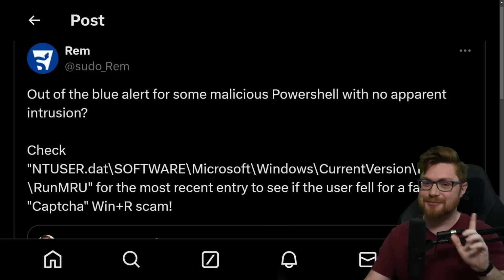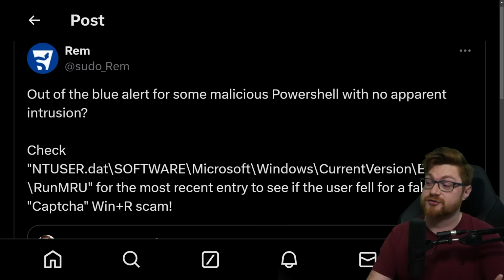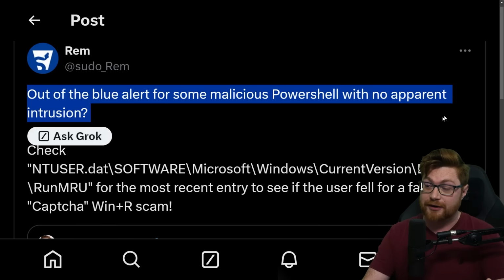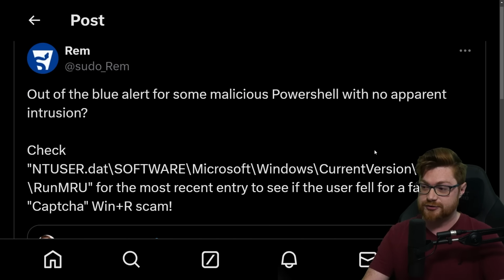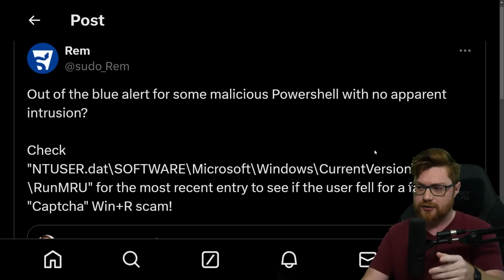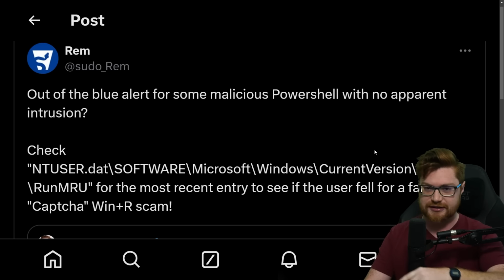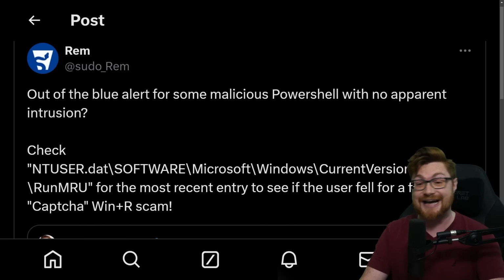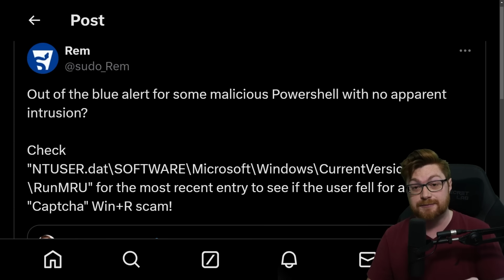Okay, now I promise I'm gonna get off Twitter, but I did want to show you this sweet forensic artifact that another coworker of mine, another teammate at Huntress had shared. This is Mike, and he says, look, if you've got an alert for some malicious PowerShell with no apparent intrusion, take a look at the Windows registry. You might be able to see in that user hive, current user if you are locally logged in as that, or HKU/whatever SID, or just the ntuser.dat. Software, Microsoft, Windows, current version Explorer, RunMRU, and you can see if they fell for that CAPTCHA fake little scam copy paste into the Win+R run dialog box.